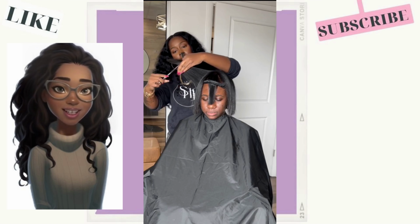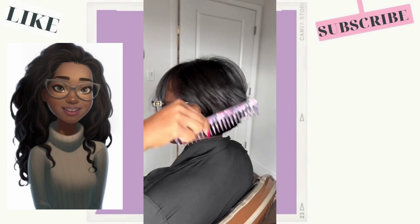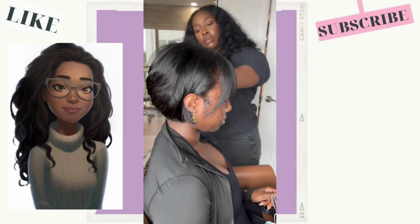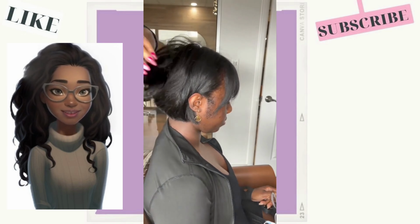So here we have a stunning classic blunt bob style. So pretty. And then it's time to work some magic with the next transformation.